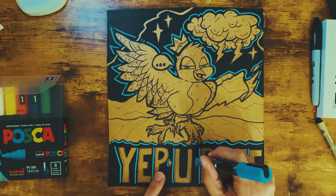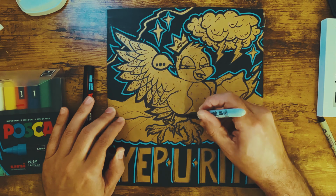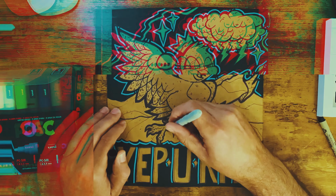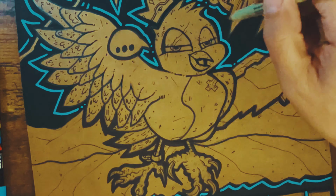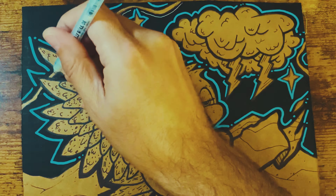This bird freed itself, and you can tell by the smirk on his face. It's sort of a sneaky yet confident look, knowing he's accomplished the goal of freeing himself. The message is simple: fly.